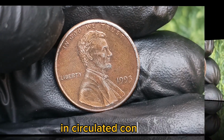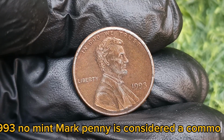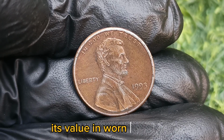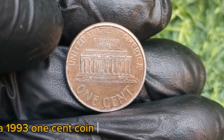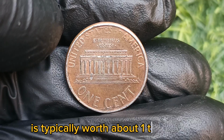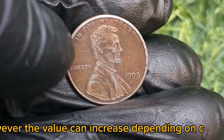In circulated condition, the 1993 no mint mark penny is considered a common coin. Because millions were produced, its value in worn condition is generally close to its face value. In today's market, a 1993 1-cent coin in good circulated condition is typically worth about 1 to 3 cents. However, the value can increase depending on condition.